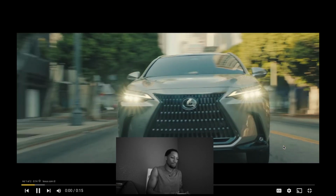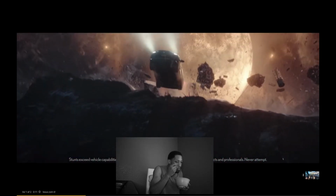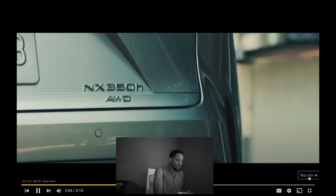When the world is counting on you, buckle up. Hang on! And enjoy the ride in the all-new Lexus NX.